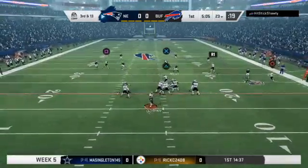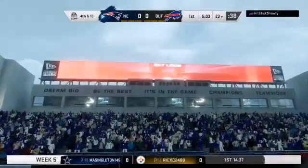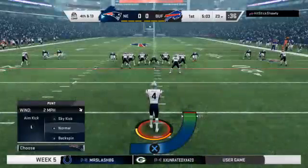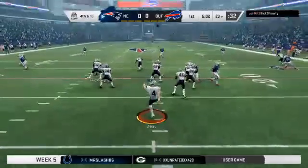This is now 3rd and 13. To throw, it's Brady. And that is incomplete. Micah Hyde able to get a hand in and knock that one away. So the defense able to get off the field here on 3rd down. And it's one of the goals of the game. They've got to be effective on passing downs. It's one of the few things defenses chart: how did we do on 3rd down? That's a nice start for them in this one.